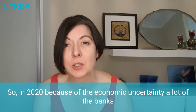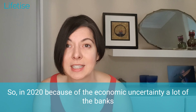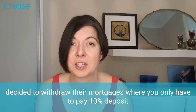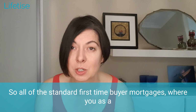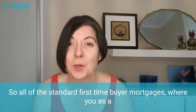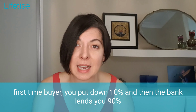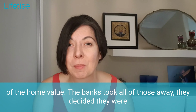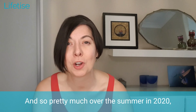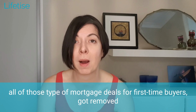So in 2020, because of the economic uncertainty, a lot of the banks decided to withdraw their mortgages where you only have to pay 10% deposit. So all of the standard first-time buyer mortgages where you put down 10% and then the bank lends you 90% of the home value. The banks took all of those away. They decided they were too risky. And so pretty much over the summer in 2020, all of those type of mortgage deals for first-time buyers got removed from the market.